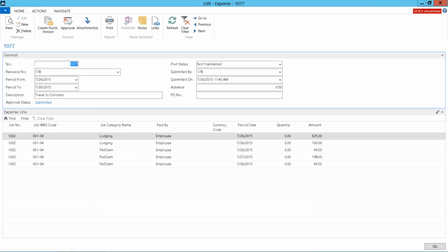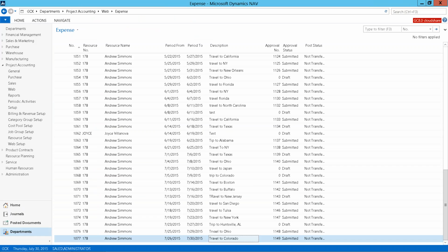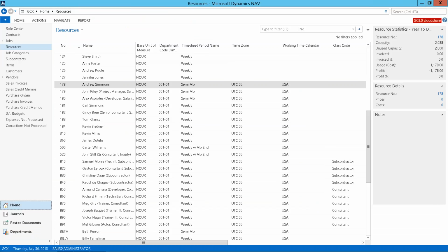So there's no rekeying of information. The workflow gives you the ability to identify who is going to approve expense reports. They're going to get notified through email and then go in to approve that expense report. So we've entered those expenses. They come in seamlessly to the accounting system. And now let's talk a little bit about the time entry process.